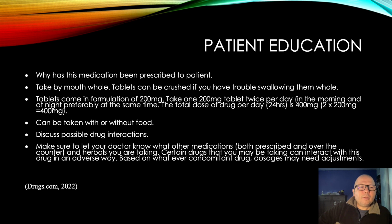Patient education. One thing to make sure of when you educate your patient is to go over with them why they are taking this drug. A lot of times, as a 14-year nurse, I've encountered patients who are taking drugs and they don't know why they're taking them. So always make sure to reiterate, hey, this is why you're taking this drug. So patient education-wise, always make sure they know why they are taking this drug.